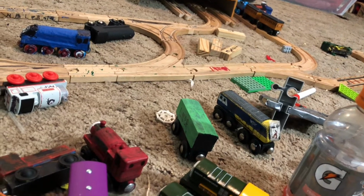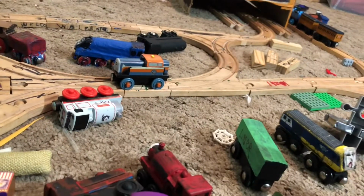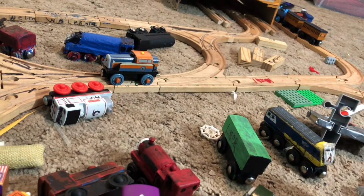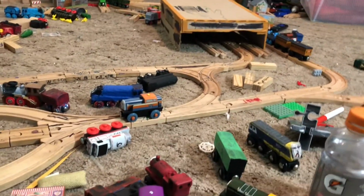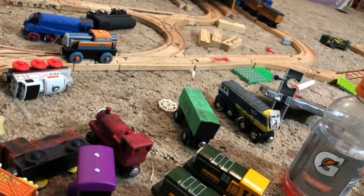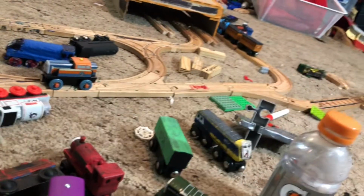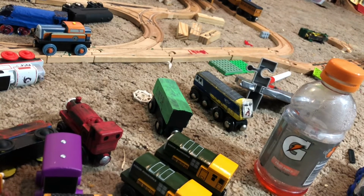Today is a review on the 2011 Den. I got this in the mail along with Aaron Burt, who I'm going to review next. And then after that, I'm going to review the bowler. So Den is just the stock standard 2011 Den.